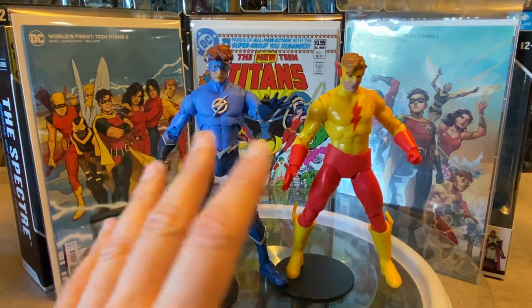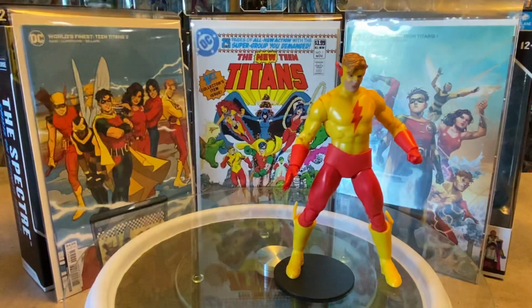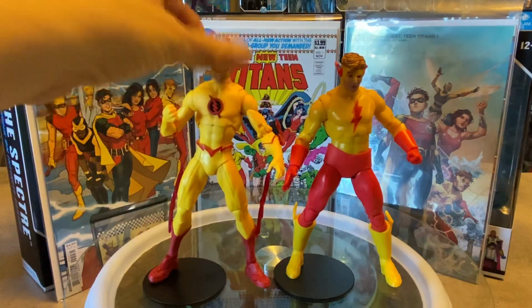And it's really cool. Love these two. And then let's take a look at some more of the Flashes using this body buck. So they use this body buck a lot. This is the Reverse Flash.